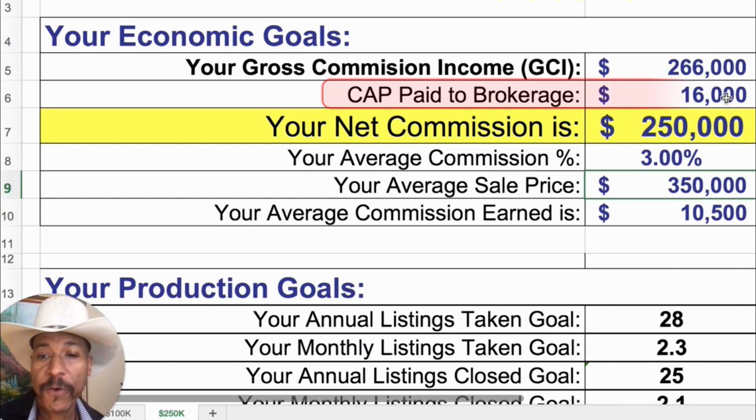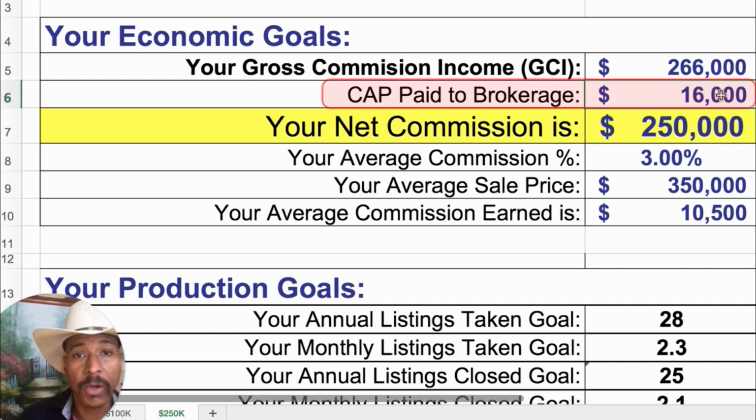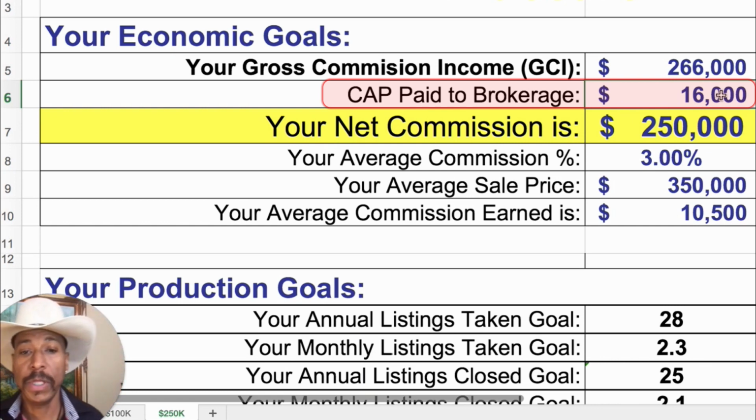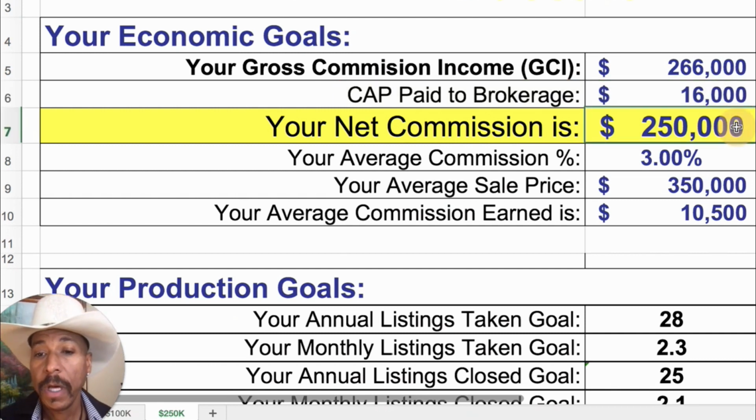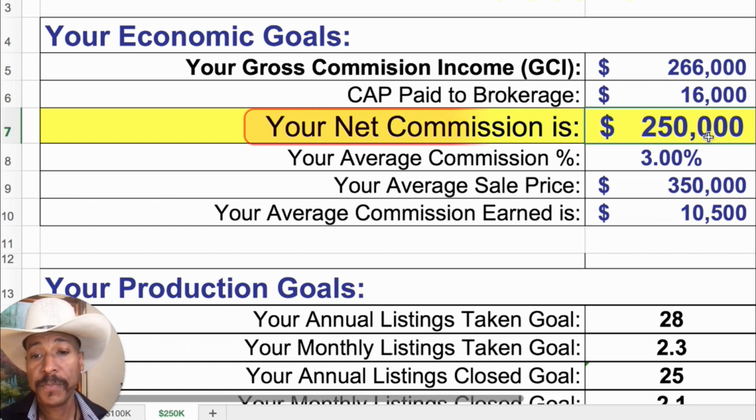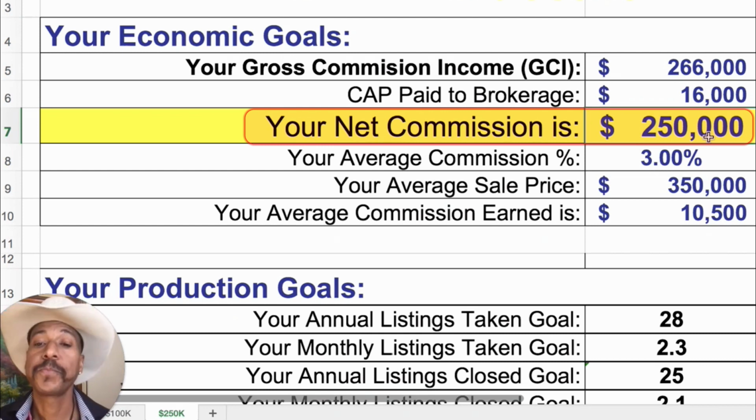So in the first field, I got $16,000. That's the cap that I currently pay. If you've got a cap where you are, right now I'm at eXp Realty. If you're at a different brokerage, you can put in whatever the cap is. That's the maximum amount that you're actually paying in commission to that brokerage per year. I put in $250,000. That's what we're talking about in this particular video. That's what I'm showing you how to get.